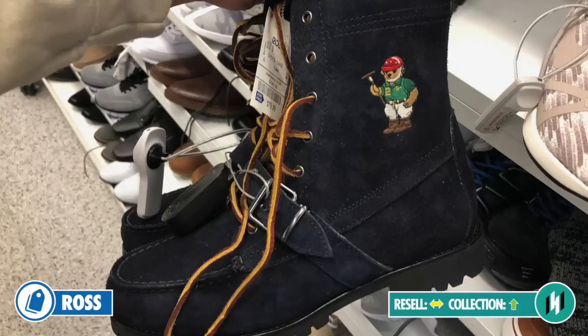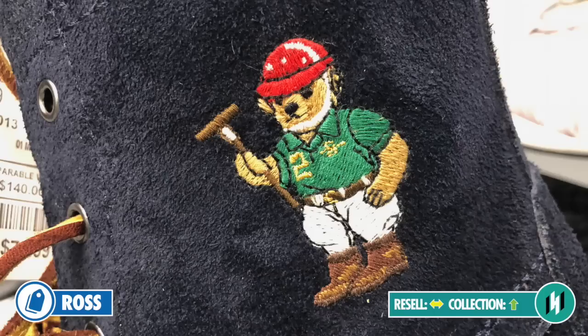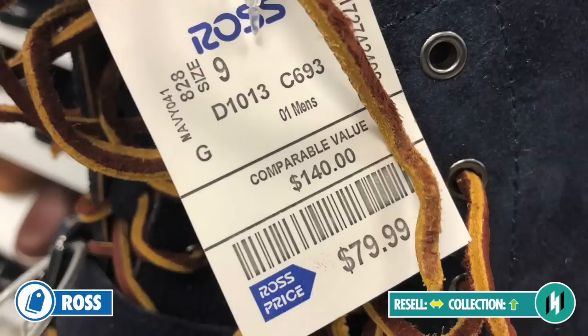Next find, Polo Ralph Lauren men's Ranger boots with Polo Bear actually on the side. Now, when you see it, you're going to get excited because it is Polo Bear. $79.99, really pricey, comparable value $140. The good news is some selling for $190, some for $180, and then again we have some letting them go for cheap at like $80.